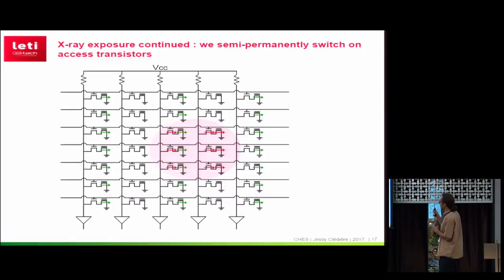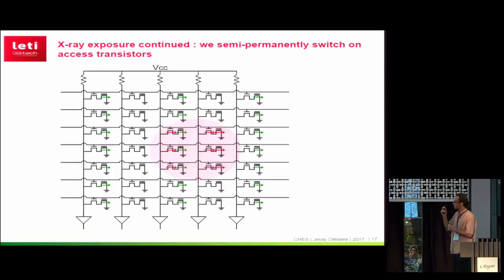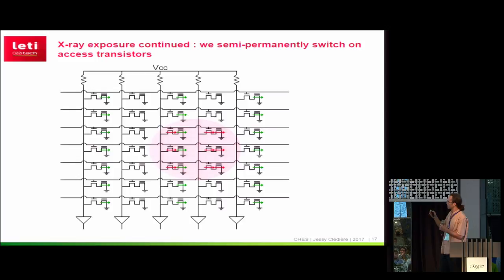The physics of that, I'm not going to go into too much detail because it will be a bit boring, but basically the X-ray photons create carriers near the oxide of the transistor, and these carriers get pinned at the oxide barrier of the transistor. These pinned charges are going to change the threshold voltage of the transistor. It's going to change in a way that NMOS are going to be more conductive. And if there are enough carriers pinned, the NMOS are going to be completely conductive. This is what is represented by the red arrow. So all the access transistors that were under the beam become semi-permanently conductive.